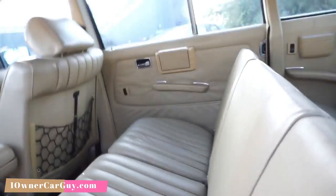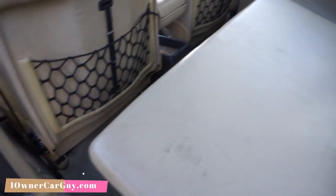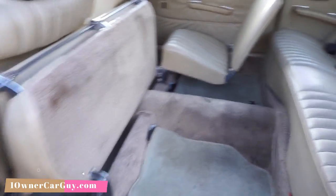I'm gonna mark a smudge. I think you pull this out and lay it down, and then pull this. I'm gonna have to set it down because you pull this one out, and you can flip it up just like that. Oh, there's the key. It was in my pocket, and I laid it down. Back seat's in great condition.